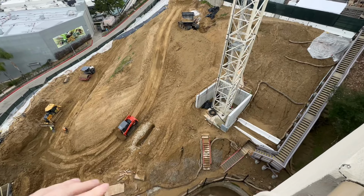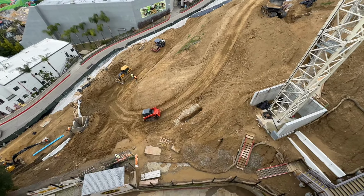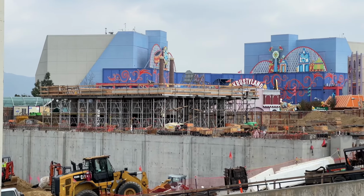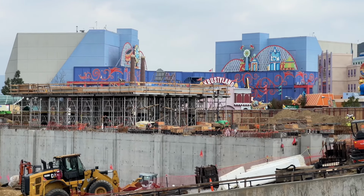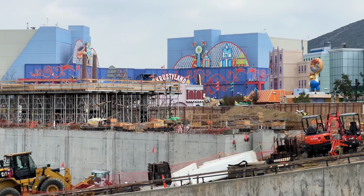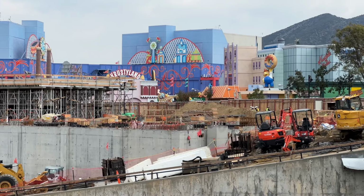And remember in the last video, there was that massive trench that went down here? Well, as you can see, that's all been filled up. Here's your latest look at the top deck, where we're thinking the station and the maintenance bay and all that kind of fun stuff is going to be, including the queue space. A lot of work continues to happen up here. This is the bulk of the project. At least the last couple months, a lot of the work has been happening up here.